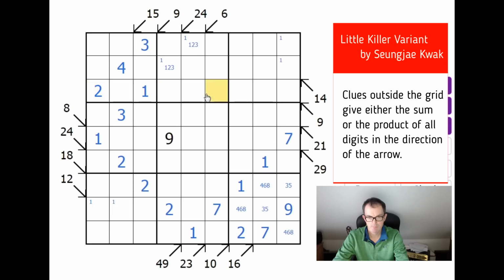What now? This can't be a... this is 1 and 3. This must be 1 and 2, which means this is a 2. That's a 1. That's a 1.